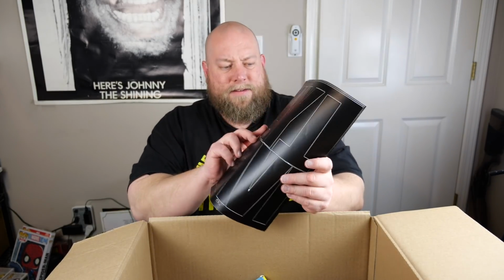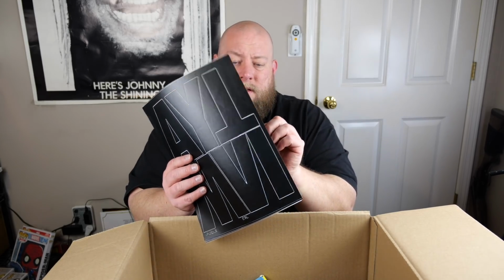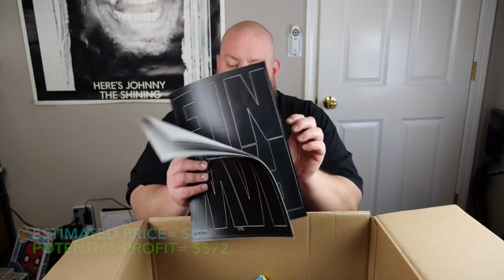Here we go. We've got some stencils. It's pretty much the whole alphabet of stencils. Chart pack, 6-inch letters. I have no clue if these have any value to them. I probably won't sell these for much. Probably like $5 for the whole thing, and try to see if I can get $5 for it. No guarantee that thing's even going to sell, though.